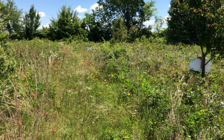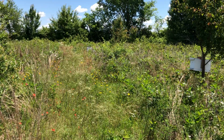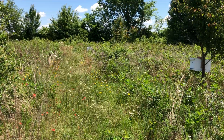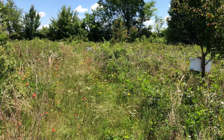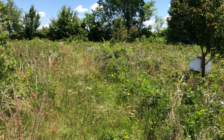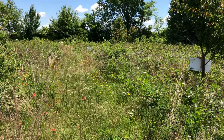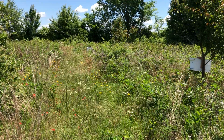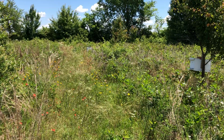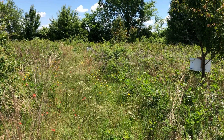But we'll keep running the boxes. Sell some off. Don't ever get greedy. You just end up with a bunch of dead bees in January. If you don't want to sell them, give them away to somebody who really would appreciate them, or sell them for $50 or $200 if they're a really good group. That's what we plan on doing.